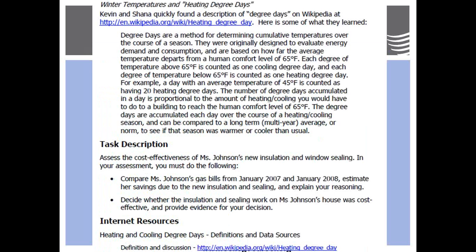I'm going to have to read an excerpt from Wikipedia on the concept of heating degree day. And then, this is math, I'm going to have to compare the gas bills. I'm going to have to estimate the savings from insulation and ceiling that Ms. Johnson had put in. And then I'm going to have to decide whether that work was actually cost effective, writing up my evidence and argument in mathematics.